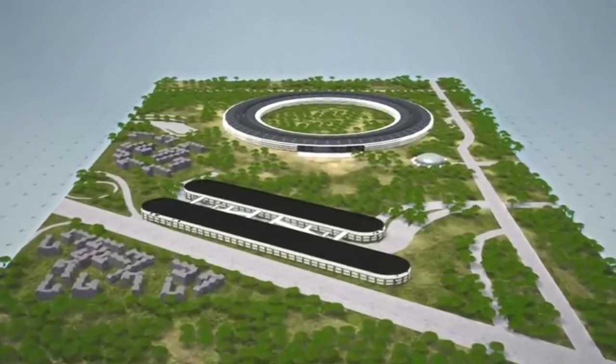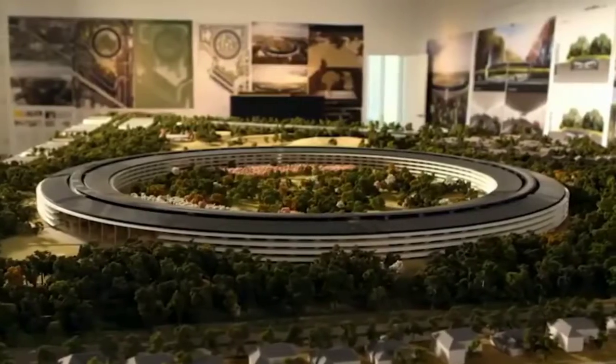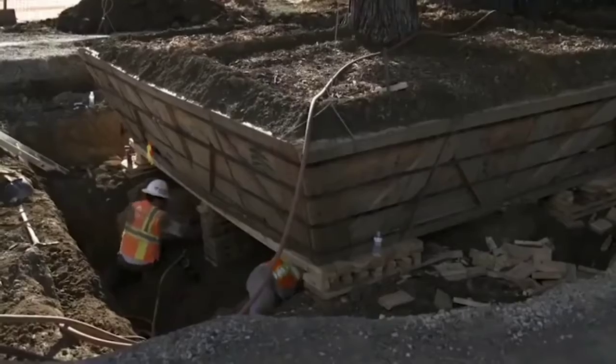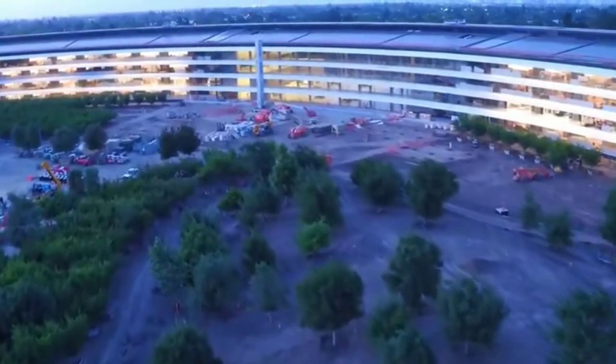For starters, the campus is made up of multiple buildings. However, 80% of the land is still considered to be green space. Apple and the designers put a lot of effort into making the park fit seamlessly into nature, planting over 9,000 drought-resistant trees throughout the grounds, including cherry, apricot, olive, and of course, a few varieties of apple.